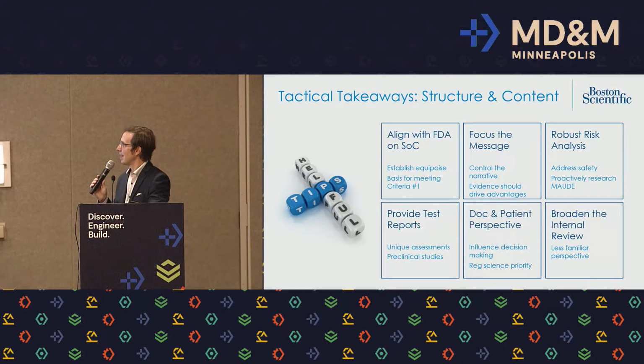And then lastly, broaden the internal review of the application, get a less familiar perspective from coworkers on, is the story straightforward? Is it focused? Are we walking away from the application with the right message?